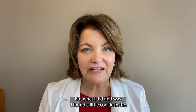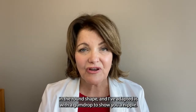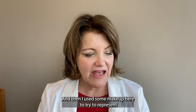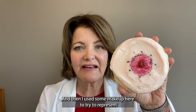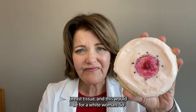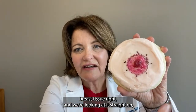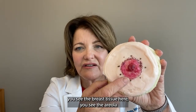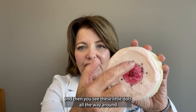I don't have a breast model to show you, but what I did find was a little cookie in a round shape, and I've adapted it with a gumdrop to show you a nipple. Then I used some makeup to try to represent breast tissue, and this would be for a white woman. Looking at the breast tissue straight on, you see the breast tissue here, you see the areola that surrounds the nipple, and here's the nipple. And then you see these little dots all the way around.